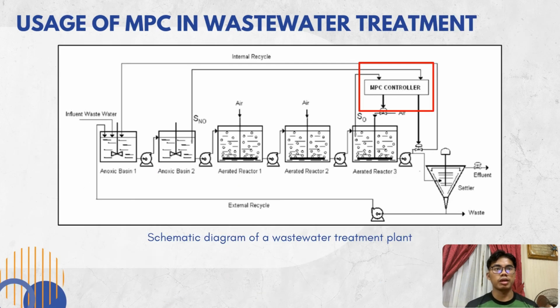Shown here is the schematic diagram of a wastewater treatment plant. An MPC controller based on a benchmark simulation model number 1, BSM1, is used in the process.